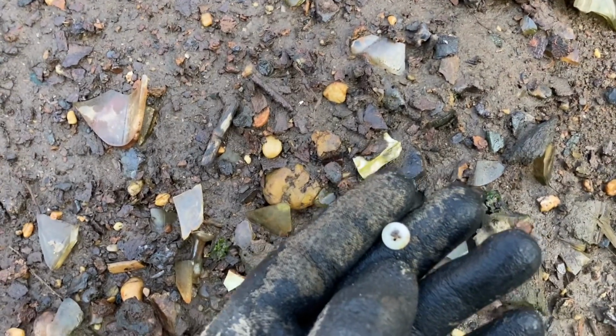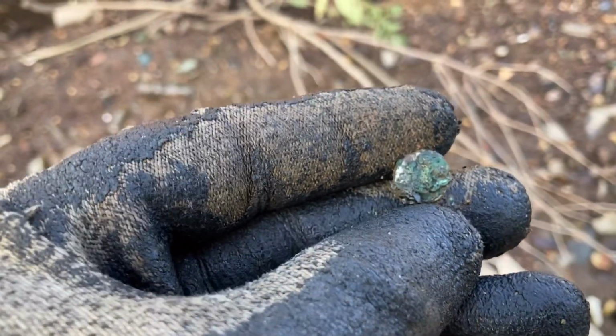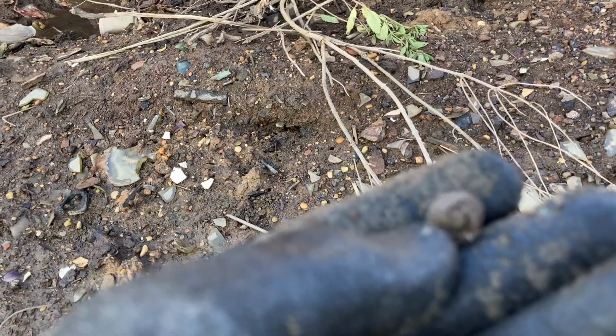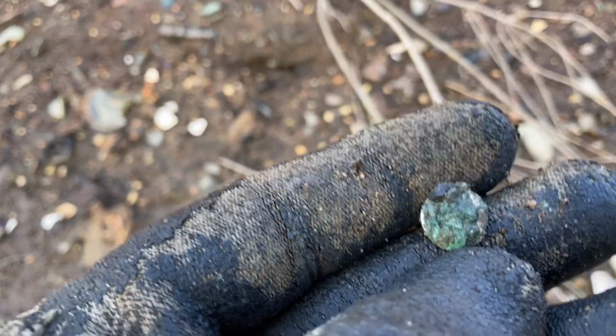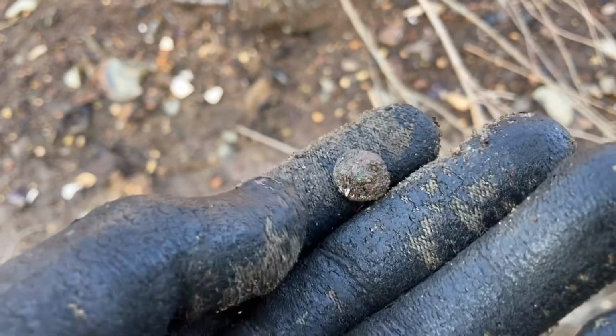Gotta take it. I'm really not sure what I got here, but it looks suspicious. I'm gonna really be careful cleaning this up. Almost looks like there's a little button shank on the back.